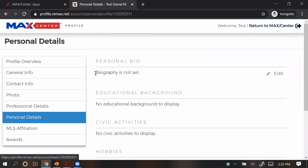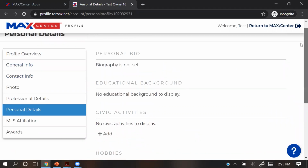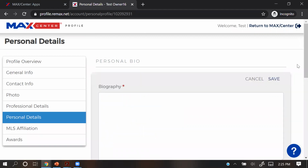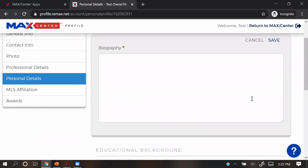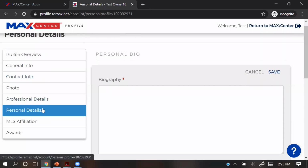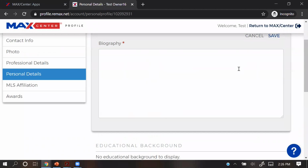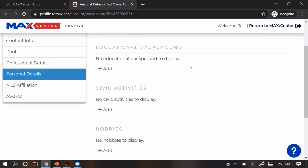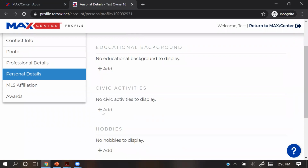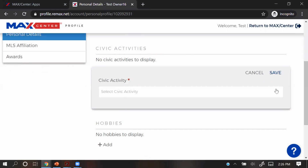Next is personal details, and this is the one I really want you to concentrate on. This is where you put in a good, thorough bio. Just like I've described before, and I'll show you again when I show you some samples. But this is where it goes under the personal details. Make sure yours is filled in well. Here's where you add your educational background. All of these things help people decide if you're a good match.